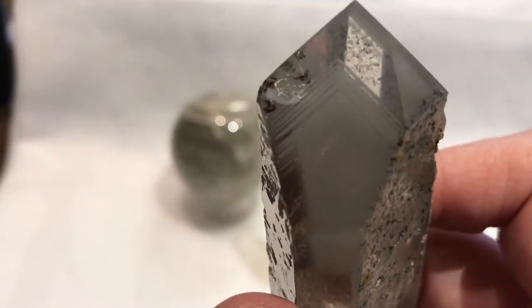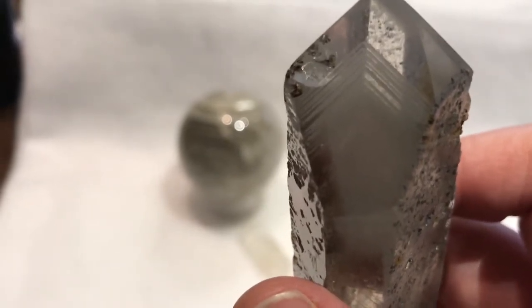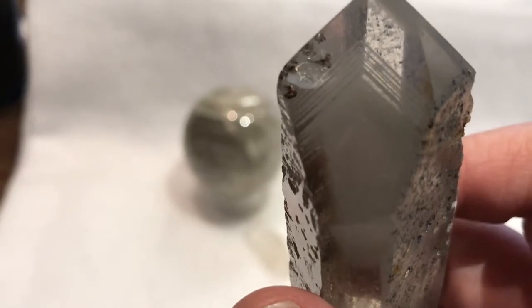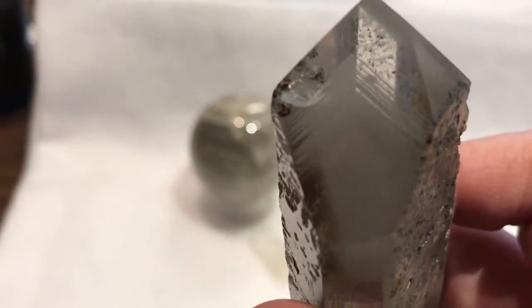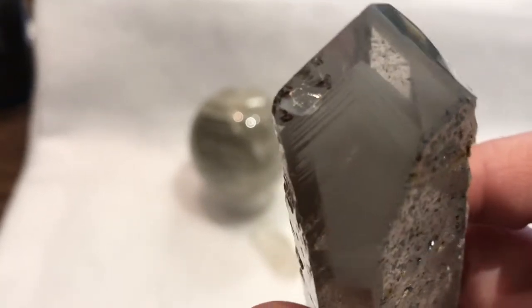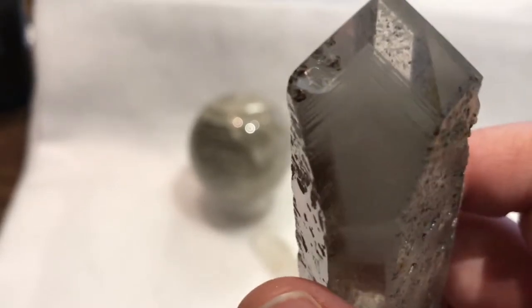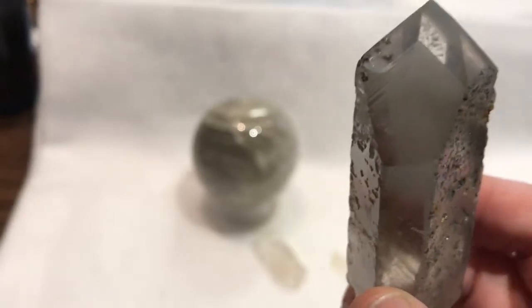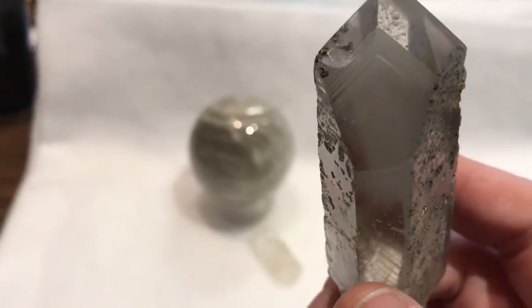Now, if you're new to these videos, then I'm going to explain once again that what crystals can do for you, what you will experience, is unique to each individual, and the descriptions are based off of the general consensus on what different stones do. Sometimes it's my own experience, and sometimes it's a mix of everything. So right now, I'm going to tell you what the general consensus has to say about phantom quartz.